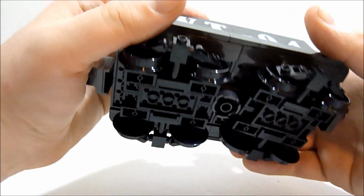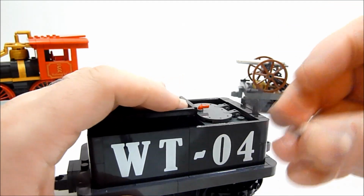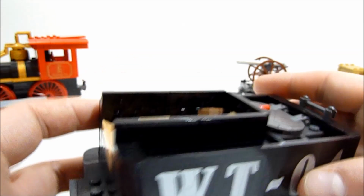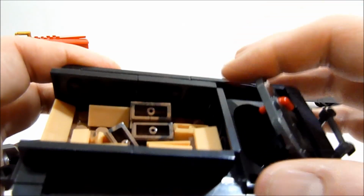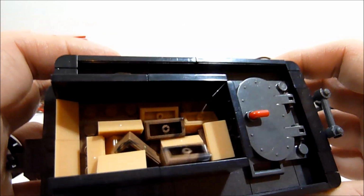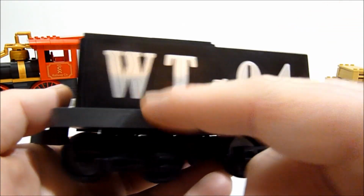So we can take a look at this guy here. We've got a couple of sets of wheels underneath that are free moving. We've got a little shovel that I just like to keep in here. This is just built really nicely. I guess it's a wood burning steam engine, so you've got your wood here. You've got a little opening hatch right there, and just a little ladder that leads up. But nice printed pieces all along the sides.